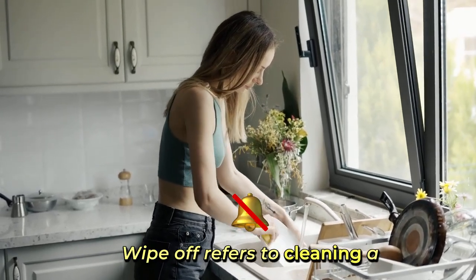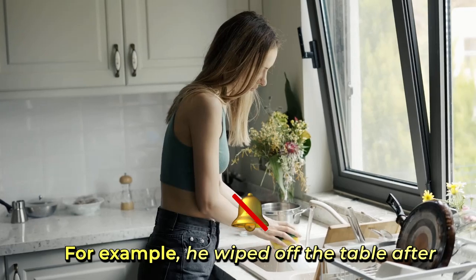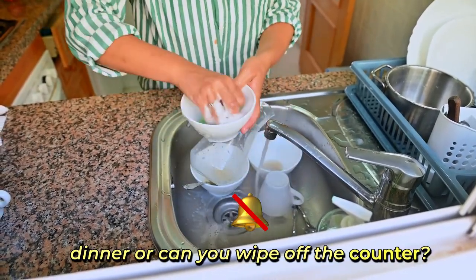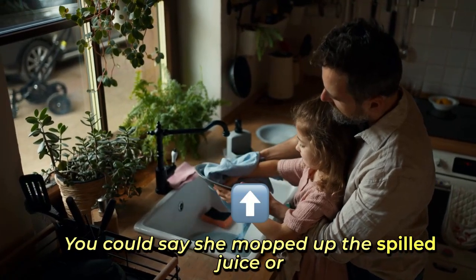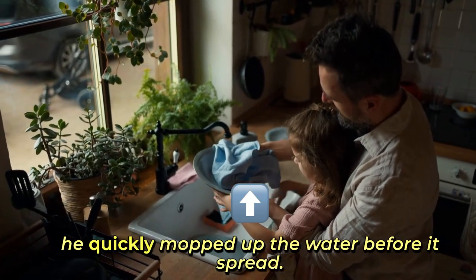Wipe off refers to cleaning a surface by removing dirt or stains. For example, "He wiped off the table after dinner," or "Can you wipe off the counter? It's sticky." Mop up means to clean a liquid spill using a mop or cloth. You could say, "She mopped up the spilled juice," or "He quickly mopped up the water before it spread."